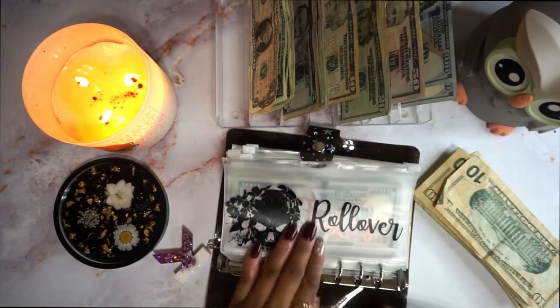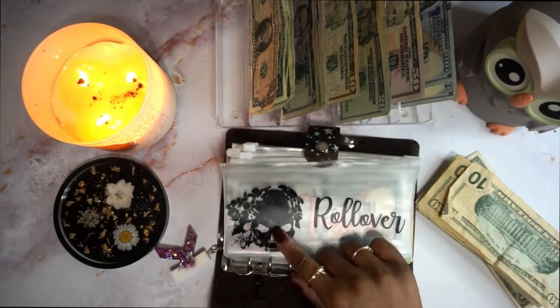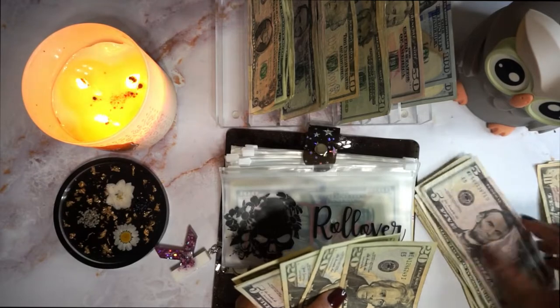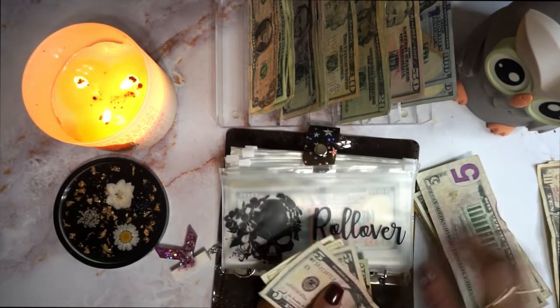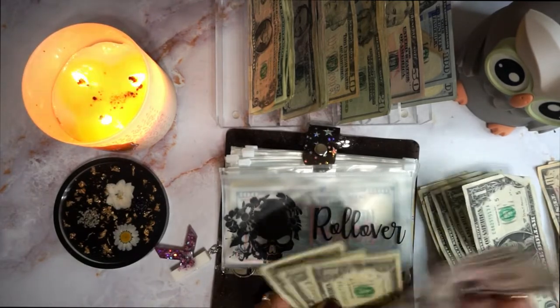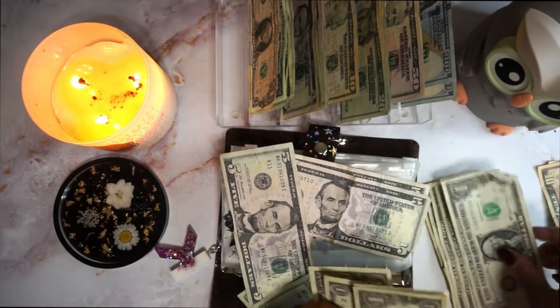I made this. This is from my Etsy shop. Actually, this one is no longer on my Etsy shop because I keep having trouble with this skull. Pardon my language. I just had to take it off because it kept giving me so much trouble. So I was like, you know what? You don't have to tell me twice. God is clearly trying to tell me something.